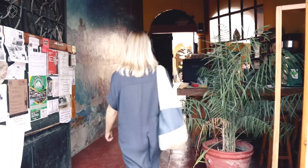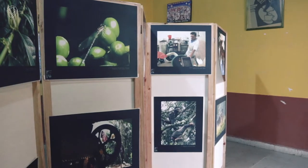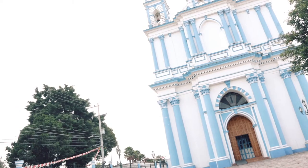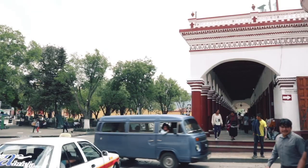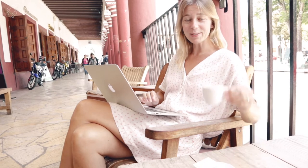Well, we are now at Museo Café. So, let's go and check it out. Well, it's 11 o'clock, time for coffee. Let's go to El Grano. This is El Grano, so time for our next coffee. It's time for an Instagram post with a nice espresso.